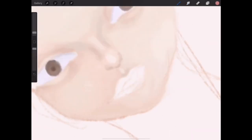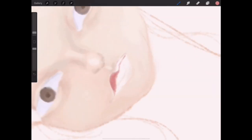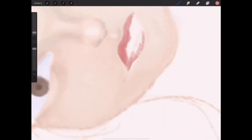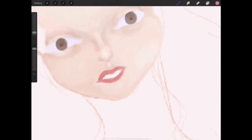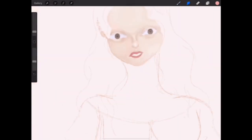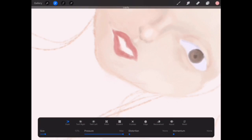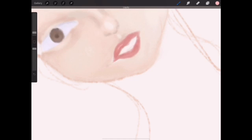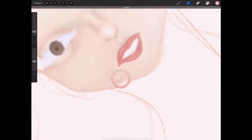Here we are again. We are almost finishing up on the painting. I took a break for a little while, and then I came back to finish the face, and I forgot to screen record it, which is really fun. But I showed the final result at the end. Well, the face so far.